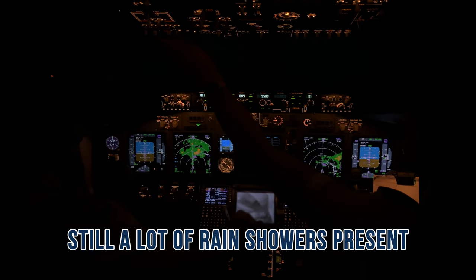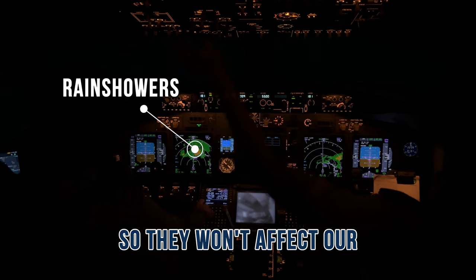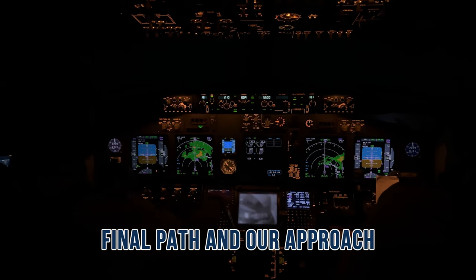Still a lot of rain showers present, but they are getting blown away to the north with these southerly winds. So they won't affect our final path and our approach.